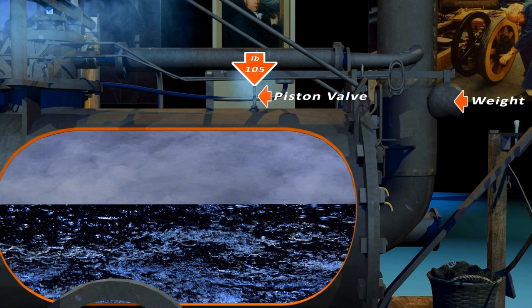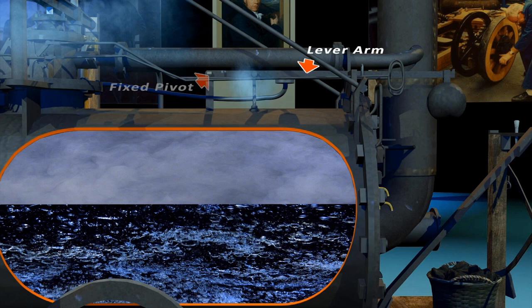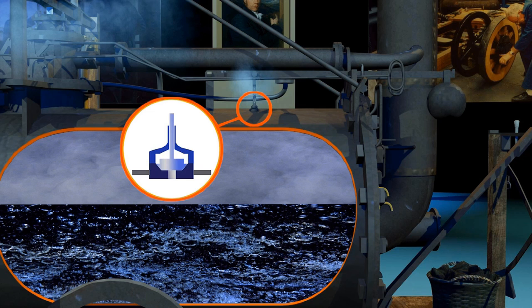Let me explain. Here we have a lever arm, which is firmly fixed to this pivot point. Now, connected to this arm is a safety valve piston, which, if we take a look at this simple diagram, we can see that it acts as a plug to stop the steam from escaping. All the while, inside the boiler, we're building up steam pressure.